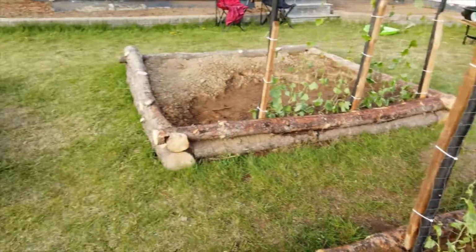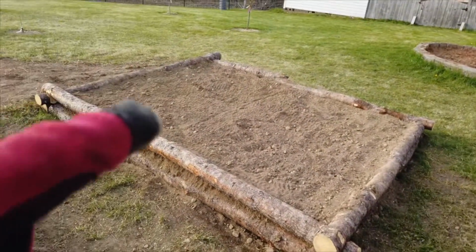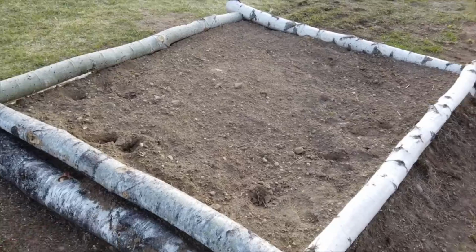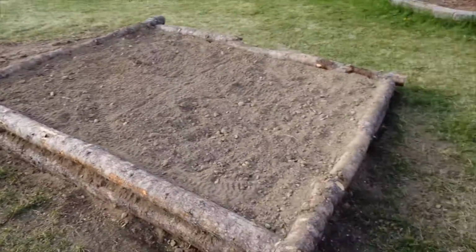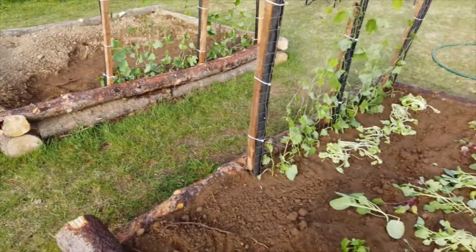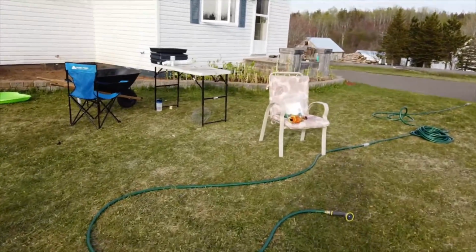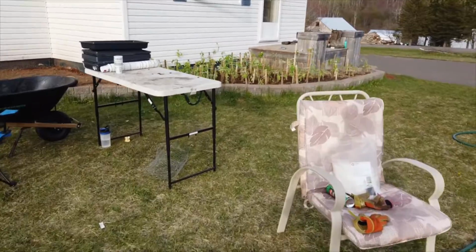We got a few other raised beds that we gotta plant. We got a bare one over here that's ready to go, and we're gonna plant a whole bunch of carrots in here. So we got a lot of other stuff to plant over the next few days. We've got our tomatoes just over here. We'll bring you guys over to where the tomatoes are, show you guys all the tomatoes.